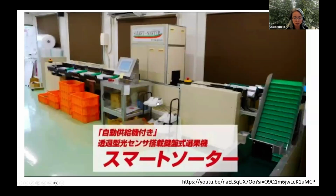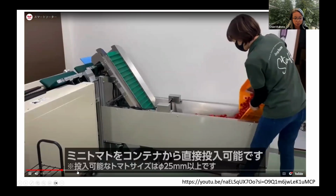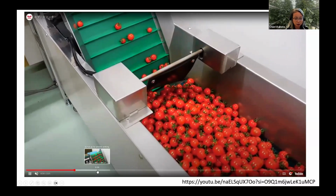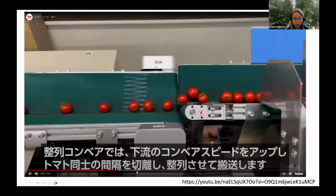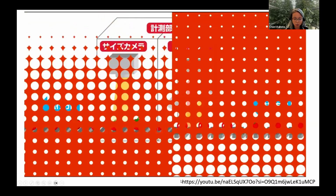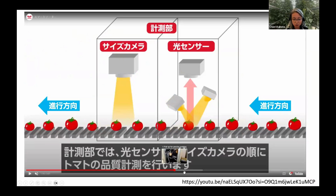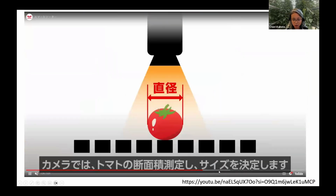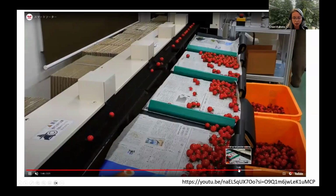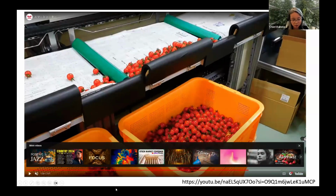Next slide actually has a video. I don't know if you can run this. Okay, hold on a second. So individualized cherry tomatoes are separated out, and then brought onto the conveyor, and then go into the sensor unit for size, and then also this is a Brix spot, and then this is a side. And then separated into, yeah, hold on. Yeah, this is the data, and then separated into the containers like that. So I thought it's interesting.